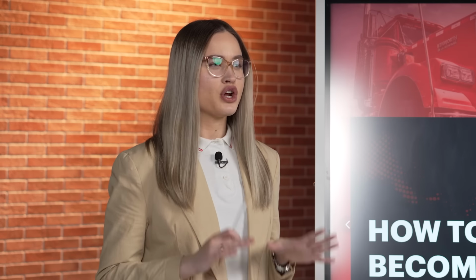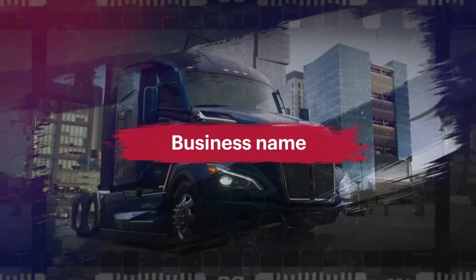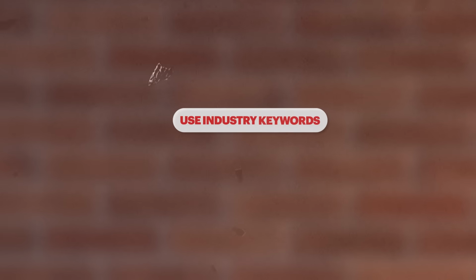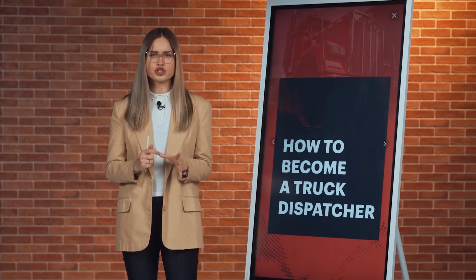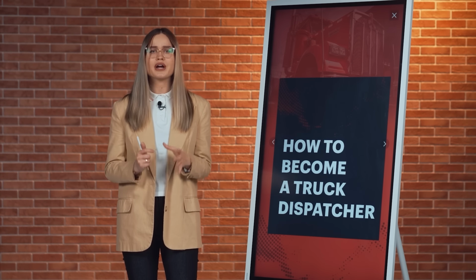The first step in opening a dispatch company is to pick a company name and a business structure. When choosing a company name, there are two main tips to keep in mind. Use industry keywords so users can find and remember your business, and be careful with your wording. Avoid words like trucking or truck if you only offer dispatch services.